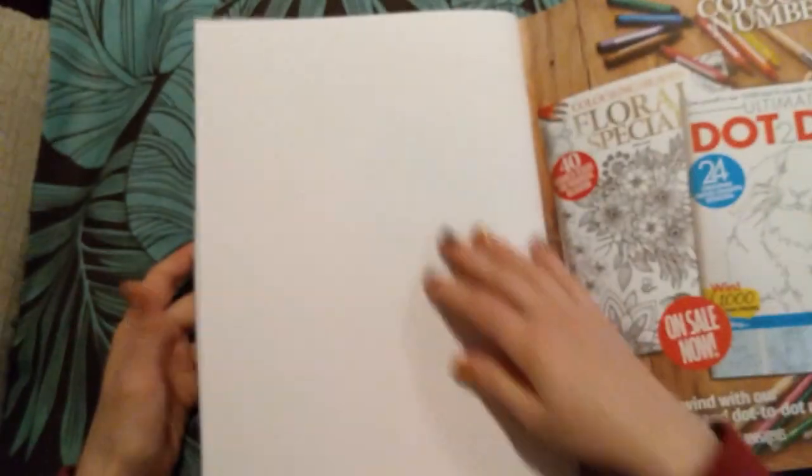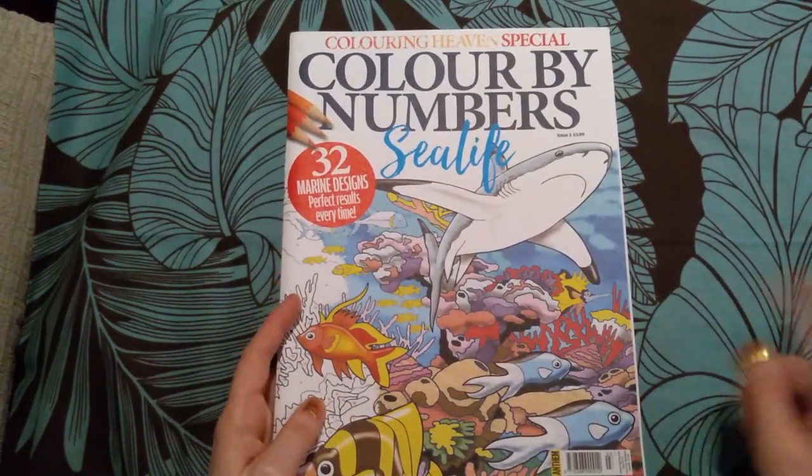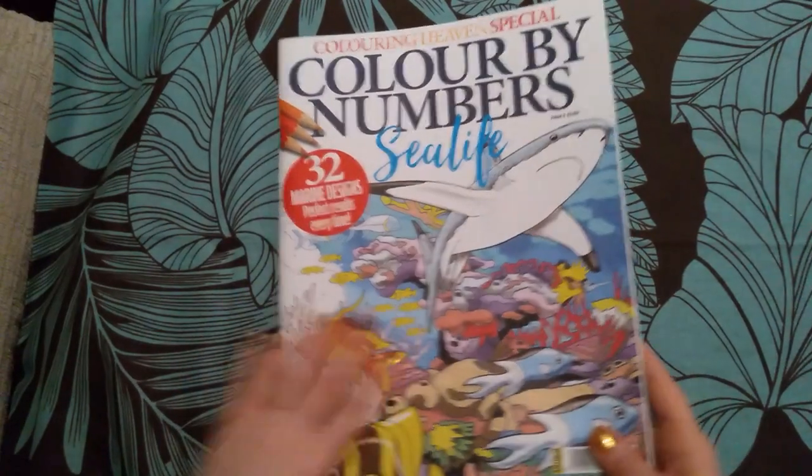Okay, so you can see there's 32 in here, and there'll be 45 in the full book, so when I get that I'll do you a full flip of that one. So that's that.